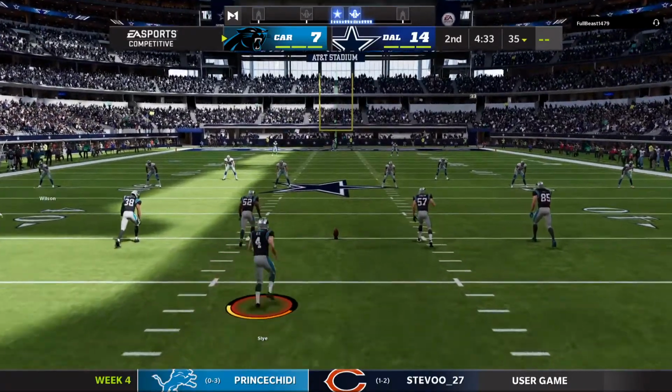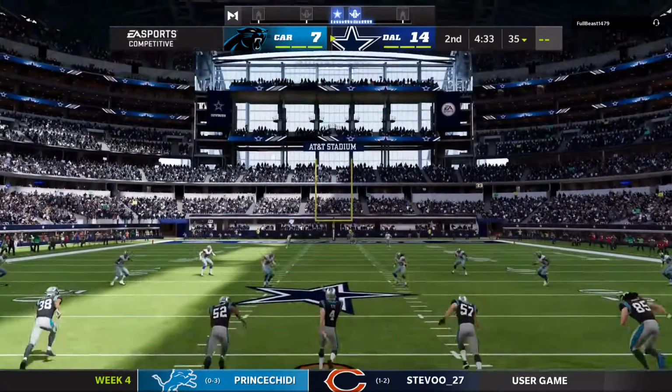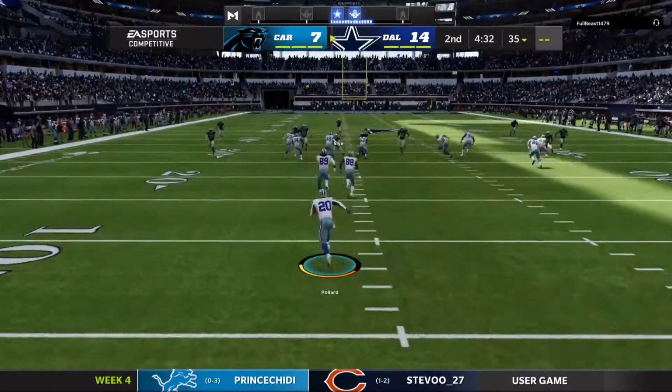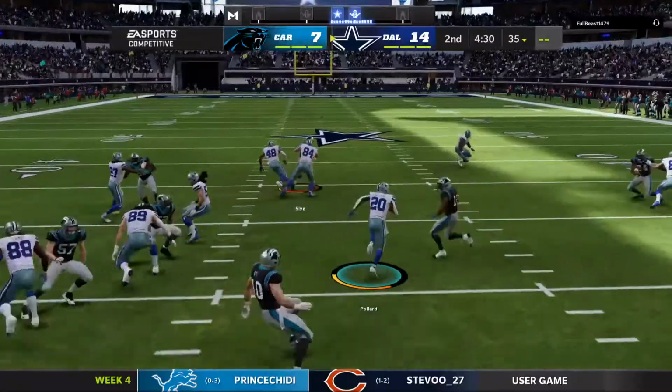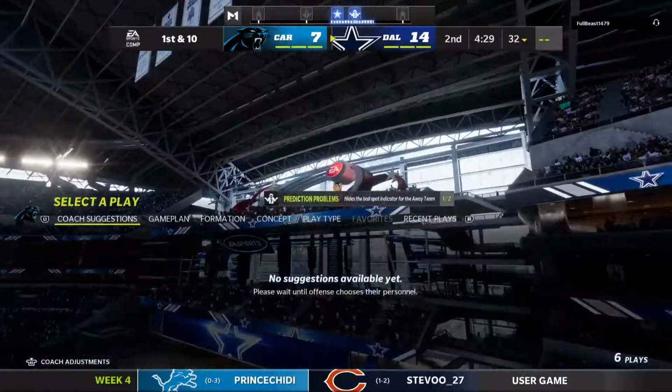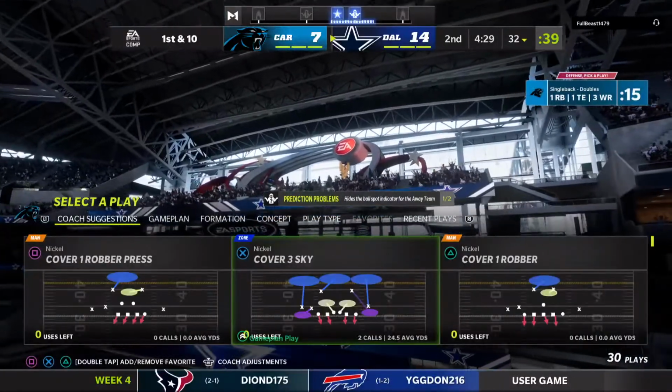Joey Sly now to kick off after the touchdown. Now Pollard. Solid return, pretty good field position. They'll start at the 32.